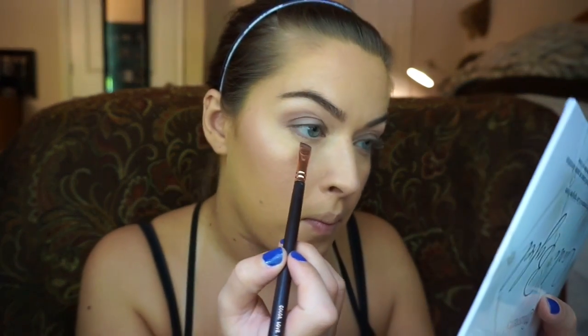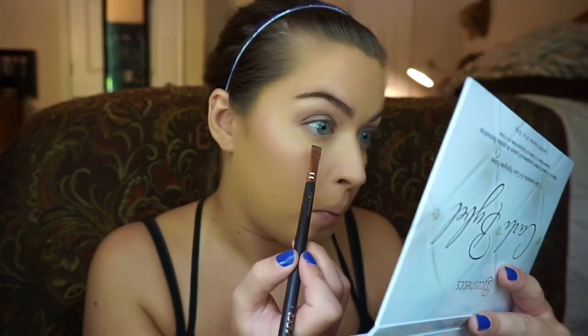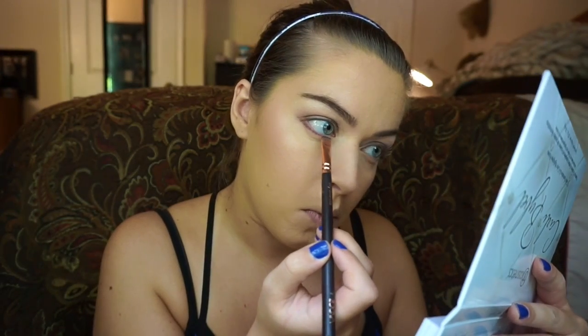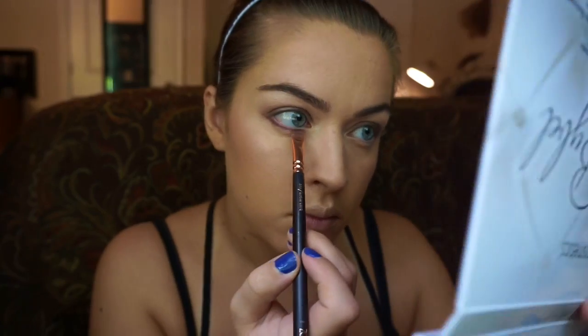And then I'm going to take a sharp angled definer brush, and I'm going to use this really dark purple shade right here, and I'm going to push this right along the lower lash line. Ooh, I hope I hold it the right way. So what I'm going to do next is take a more defined pointed brush, and I'm going to mix this shade and this shade together and just buff out the lower lash line. And I'm almost flicking it out just to make it a little sharp, just a little.